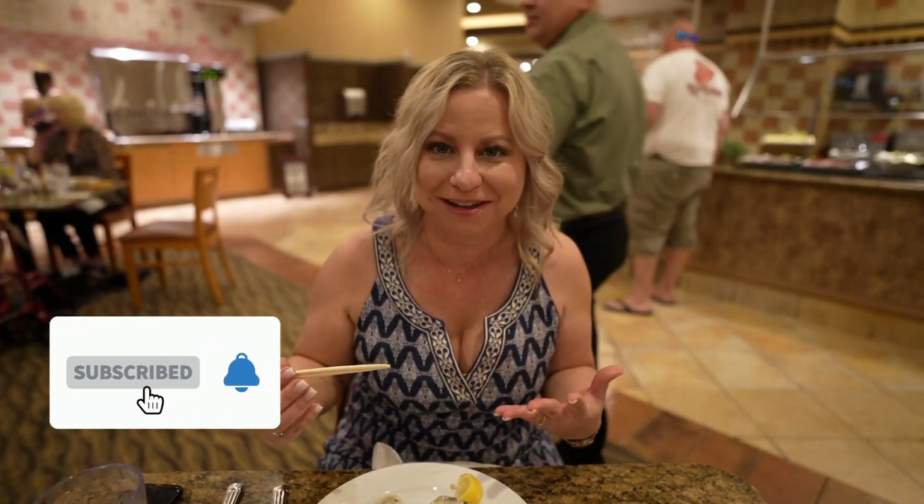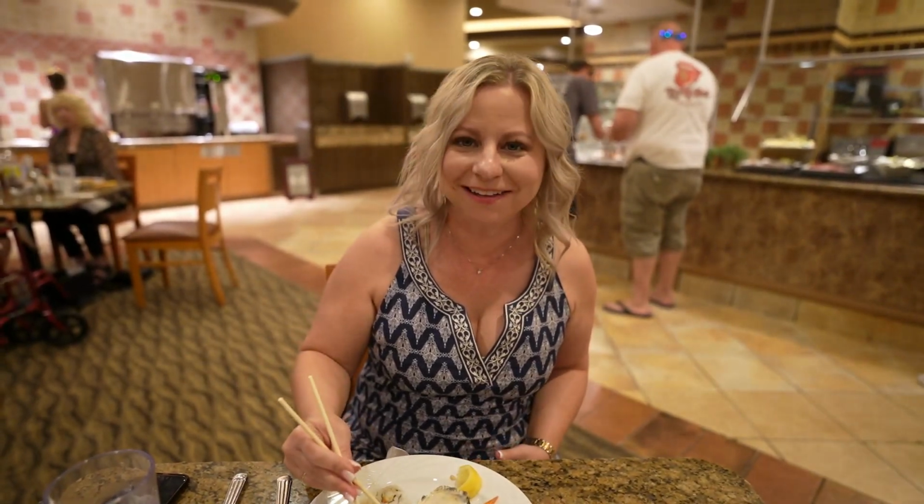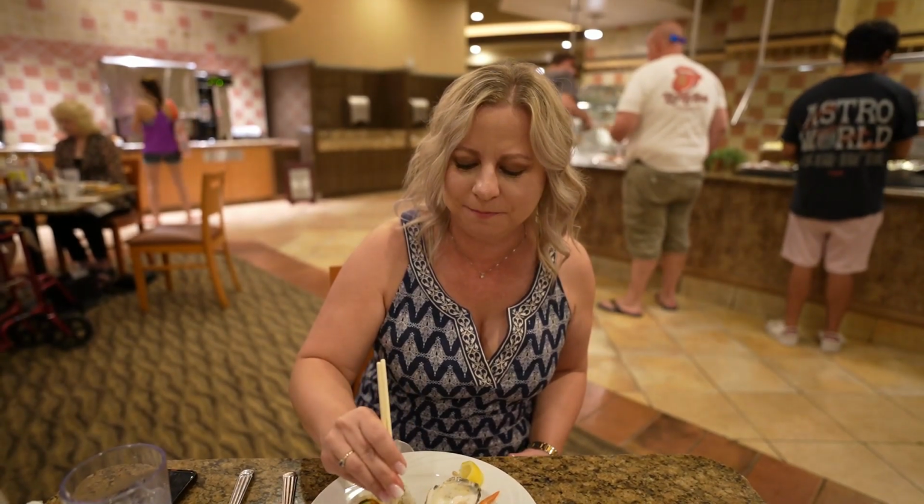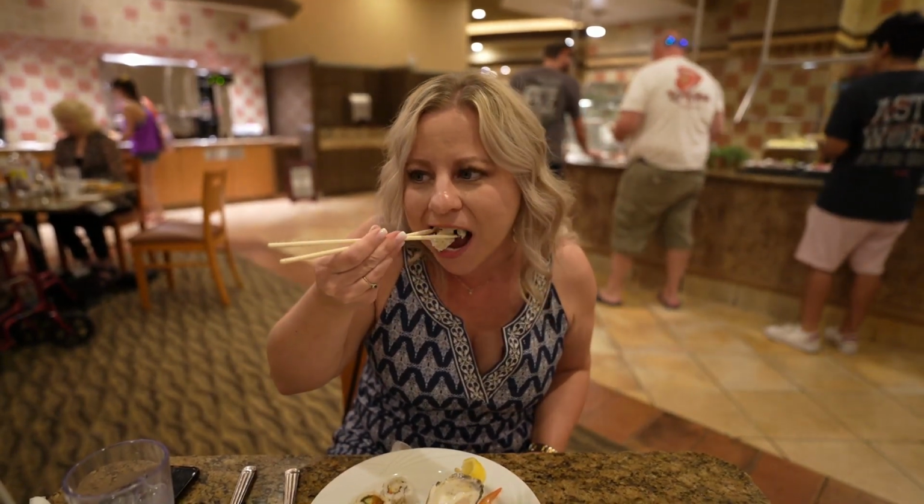An oyster is an oyster. I don't know if it's good or bad because I've only eaten them a few times, but it went down pretty good. So, all right, let's move on to the sushi. I'm gonna try this one that looks like maybe tempura shrimp. See if it is.